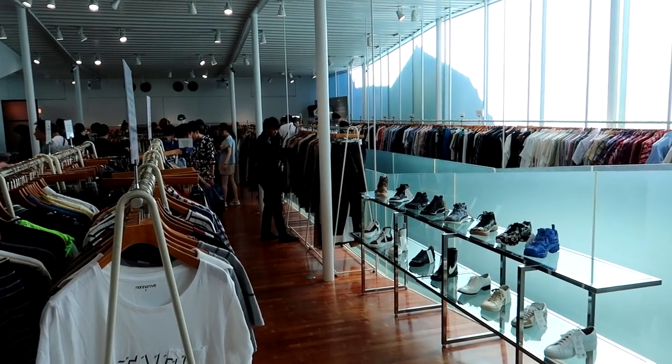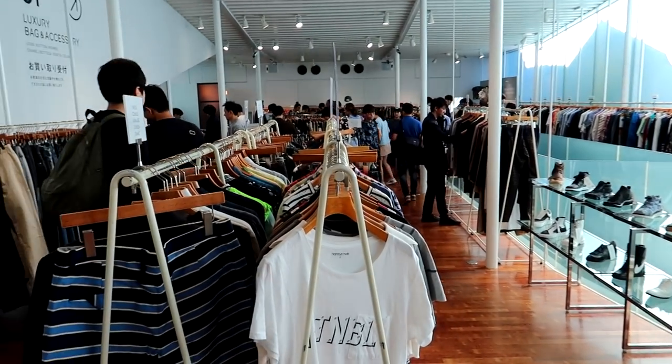Ragtag's a really big thrift store, and it's not as crowded or packed as some of the other thrift stores. You guys can see the layout. They carry a lot more designer brands here and vintage stuff, so if you're looking for hypebeast kind of stuff, this is probably the last place you want to go. They do carry some Supreme and some other stuff like that, but not at the same level as many of the other stores, because Ragtag has a sort of different clientele.